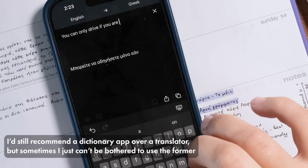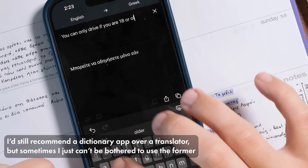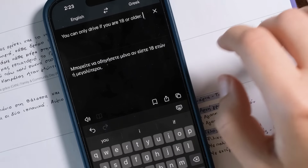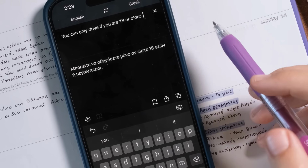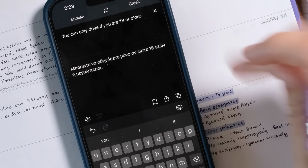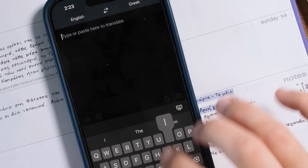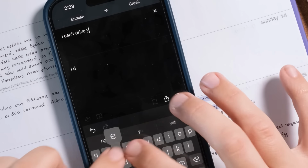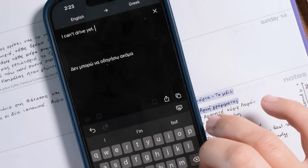So let's say I need the verb to drive, as in to drive a car. I look it up, and if I see that it does indeed look like a verb, because I've been exposed to the language already and I have an idea of what verbs look like in Greek, I'll use it. But if I were to look up a phrase and then I saw that it had grammar that I don't know, I would not use the phrase and I would just try to simplify the idea that I have.